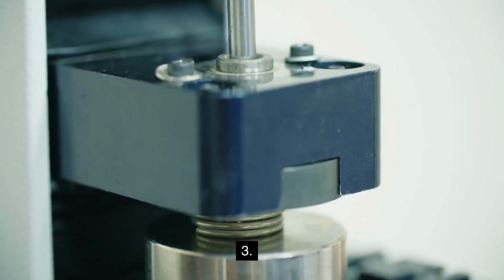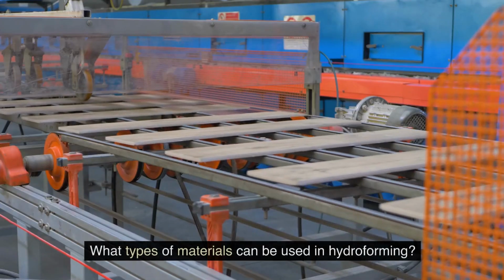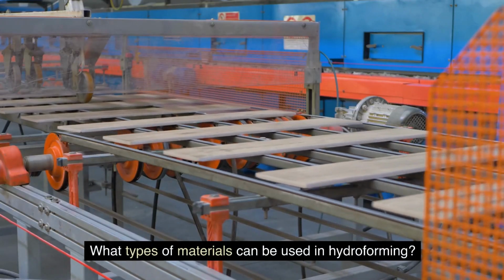3. What types of materials can be used in hydroforming?